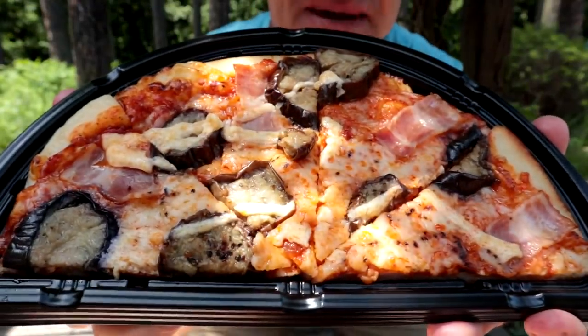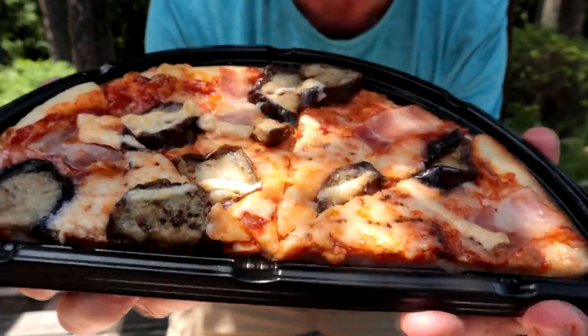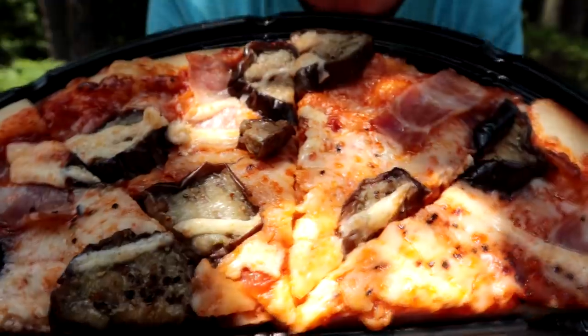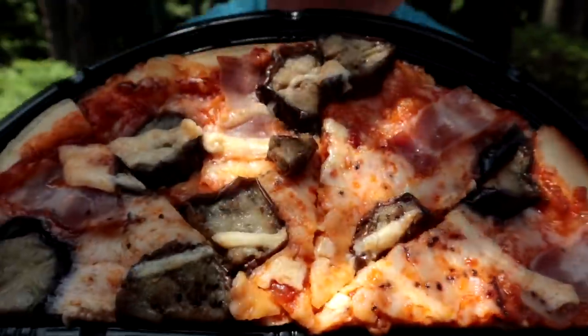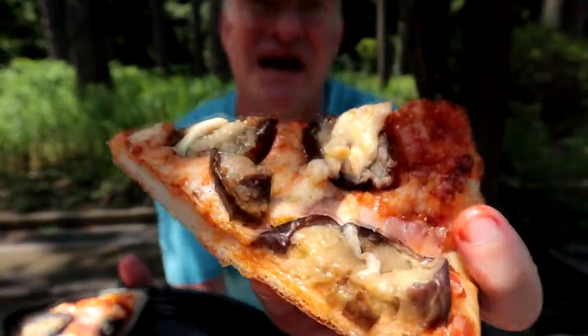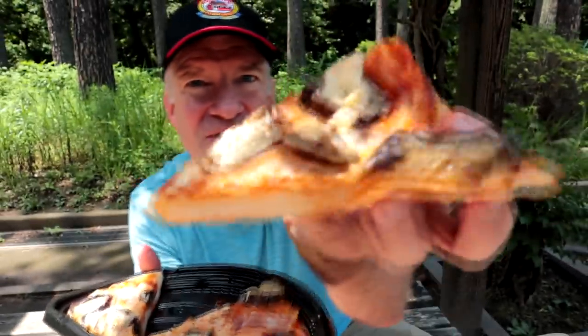Next up is a half a pizza. This is an eggplant and bacon pizza. It looks fabulous. I've never had eggplant pizza before. Have you guys? Oh, is this an only in Japan thing? It's pretty thick crust. This is a heavy piece, a lot of volume here. Okay, let's give it a go. Eggplant pizza.